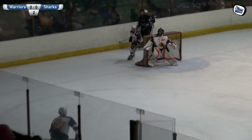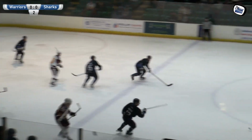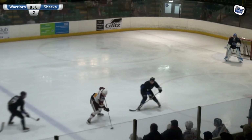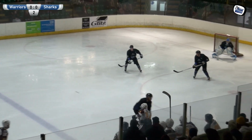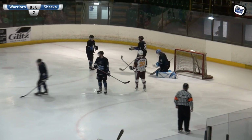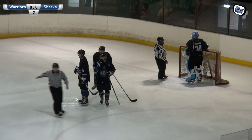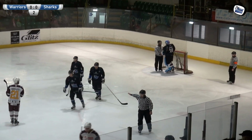Warriors win possession. And they have it in their own zone. They play it through the middle towards Holland. Holland picks up, makes a move. Holland does well. Plays it across, pass comes in. It was a great shot and an equally great save. Well done, Callum Hepburn.